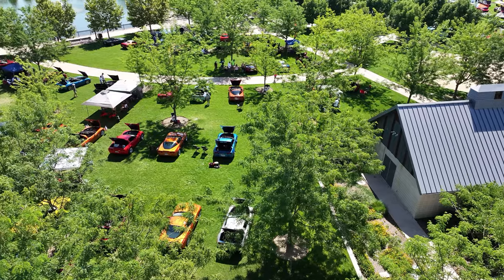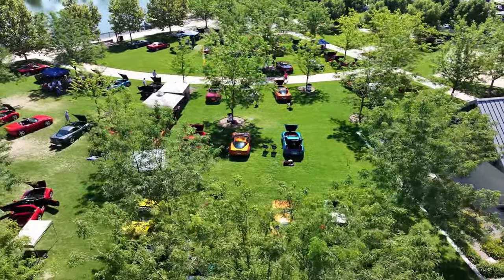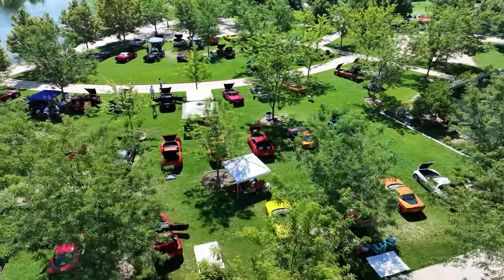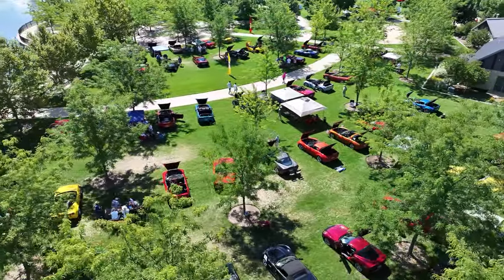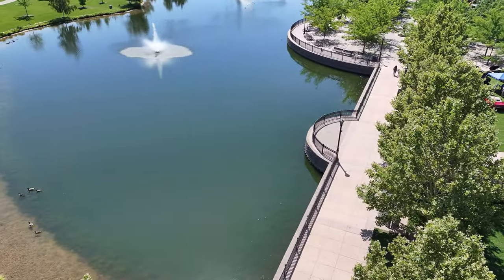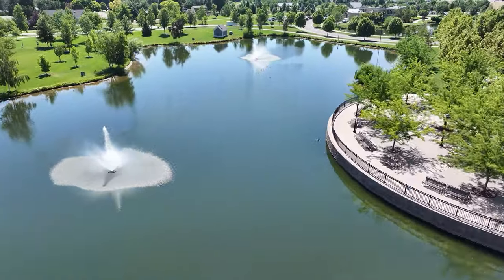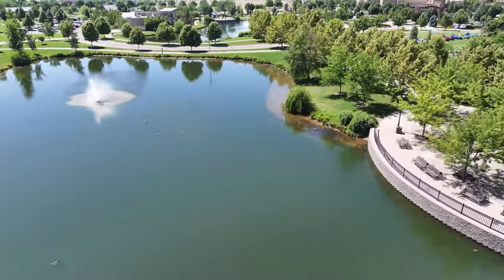And I kind of messed that one up. Let's move a little bit back the other way. I wasn't as smooth as I could have been there. I still want to see if I can do this from the lake here. So let's move out here. We're going to move out here onto the lake. And we're going to try this again.